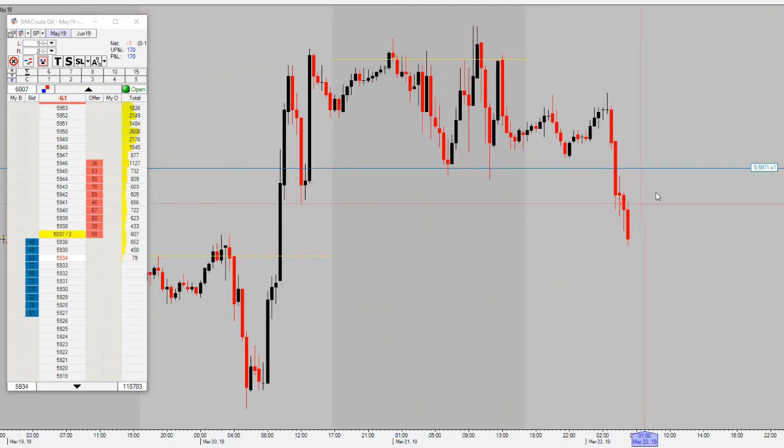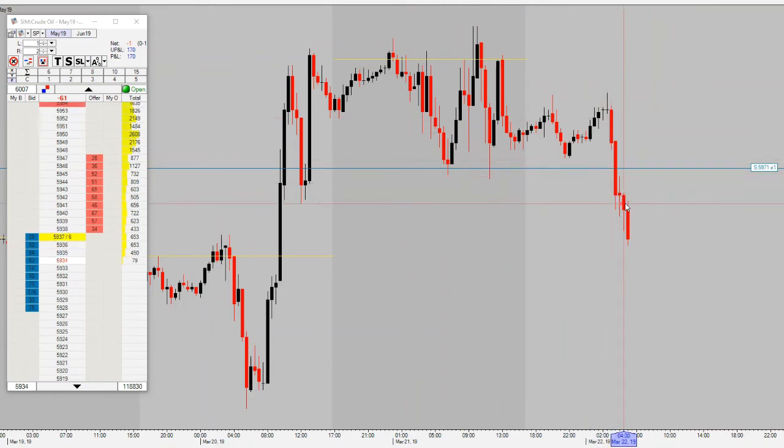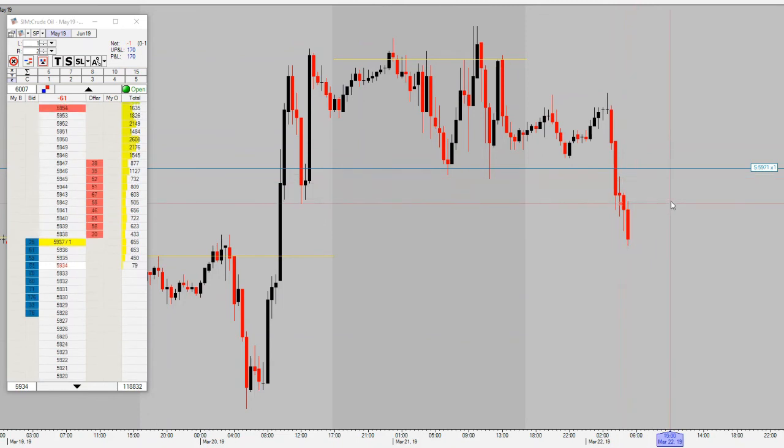Got up here a little bit later than I wanted to. This was the breakout that we got. Got in down here. Would have liked to have gotten in up here, but all in all, we're in short at 59.55. Looking to ride it down here to 59.25. Take our 30 pips and be done for the day.